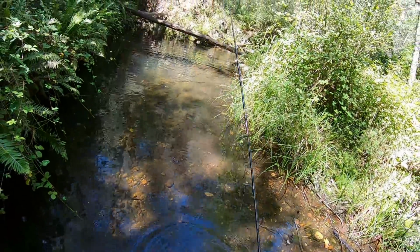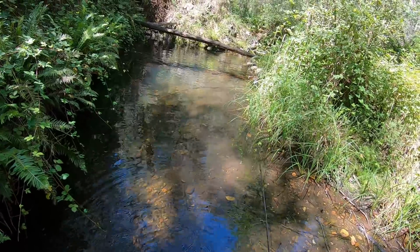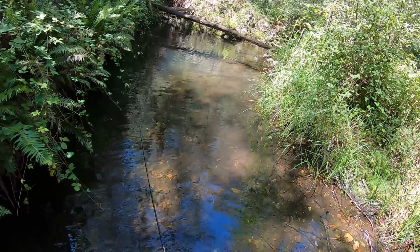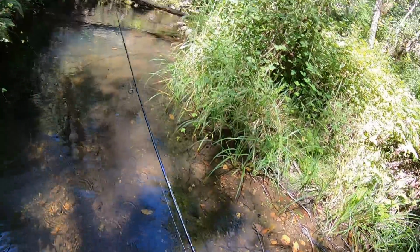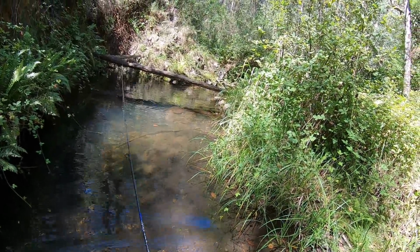Can I get a hat trick? I doubt it very much. A trout fishing hat trick, three in three casts when you're trout fishing is a pretty big ask, I think. Isn't it amazing? As soon as you get a bit of water that's deep enough to work a minnow properly, you catch fish.